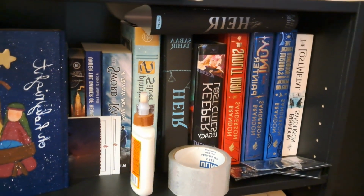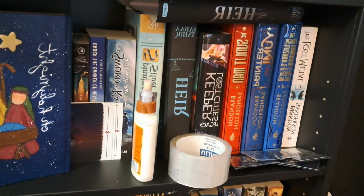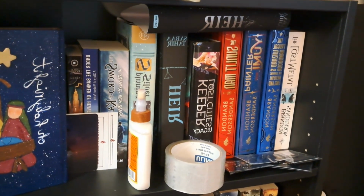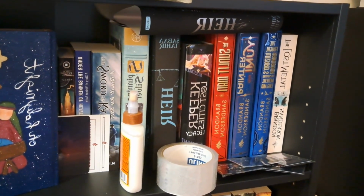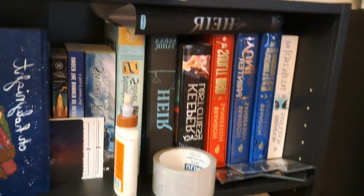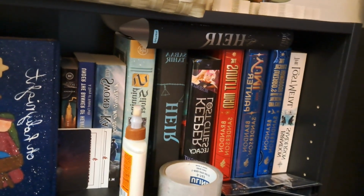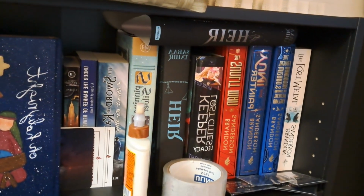Packing tape, that really needs to go over with my Pango shop stuff. And then I've got wood glue there because I have a Lane cedar chest that I use for a coffee table and a piece of it fell off, so I had to glue it back on. Then I've got Keeper of the Lost Cities Legacy. That's the next book I have to read. There's Air on the shelf, just without the dust jacket on.